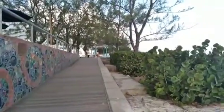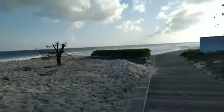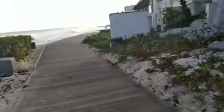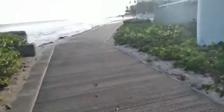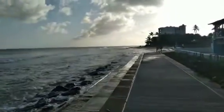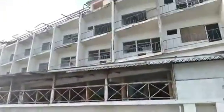This is the boardwalk again, and Hastings Rocks, and all Hastings Beach here. Blair Keys Restaurant, Blair Keys on the Boardwalk. Hastings Rocks on the left. And this is the old Caribbean Hotel, which has been abandoned for a while now. The old Caribbean Hotel. And this is all the sea here, the beach, Hastings Beach. And this is the old Caribbean Hotel.